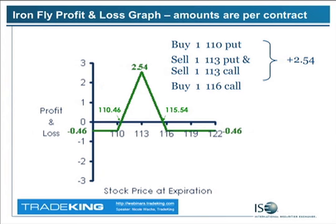Just because you collect the credit up front, it doesn't mean you get to keep that credit, right? Because you still need to close the trade and take the risk off in order to be able to do something with that credit, that money that you're hoping to earn. And so it doesn't really matter if you collect the credit up front or you pay a debit up front, it all comes out the same.